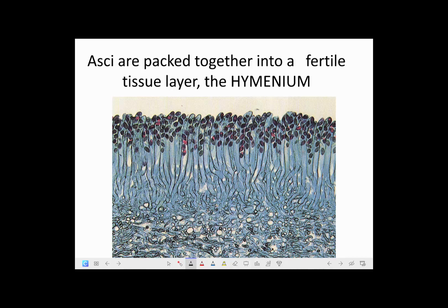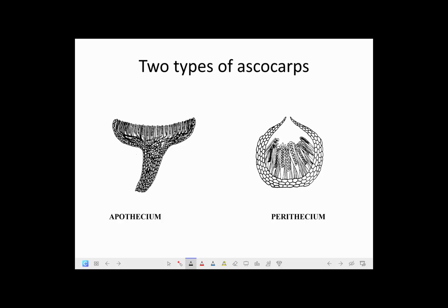So here's another diagram. It's a cross-section view showing that layer of the cup. And each one of these tubular things with the black dots in it, the black dots are spores, the tubular things are asci. And each one of them would be called an ascus. Okay. So the structures that produce the asci are lined with this layer of asci. So in this picture here, it's like a little cup on a pedestal. And we see dozens of asci, and we can make out the spores within.